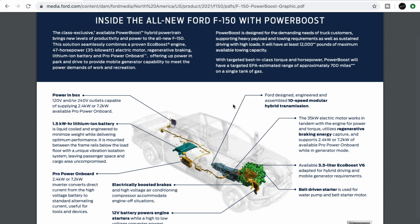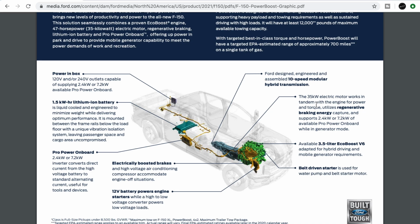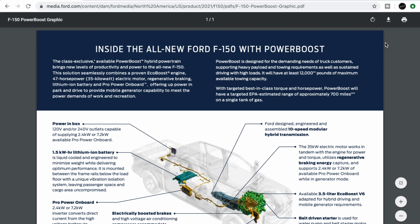So it will still have the 10-speed. Now, the hybrid does get a 10-speed modular hybrid transmission, which is a little different. They made a designation between the hybrid transmission and the non-hybrid transmission. So hopefully, belt-driven starters used for water pump and belt starter motor. So obviously they went through some changes to adapt the hybrid drivetrain to this 3.5 liter.